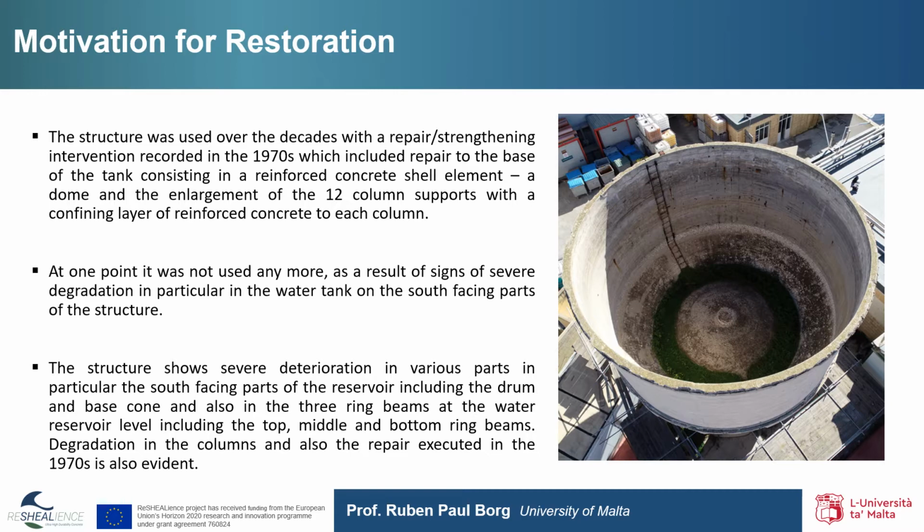The structure shows severe degradation in various parts, in particular the south-facing parts of the reservoir, including the drum and the base cone, but also in the three ring beams at the water reservoir level, including the top, the middle, and the bottom ring beam. Degradation in the columns and also the repair executed in the 70s were evident in the structure.